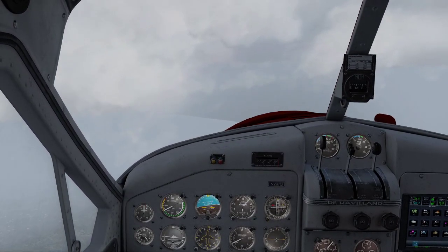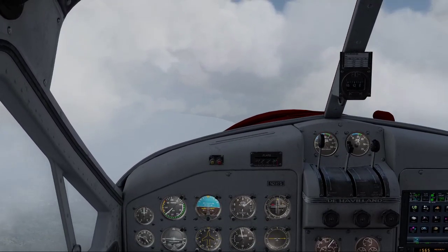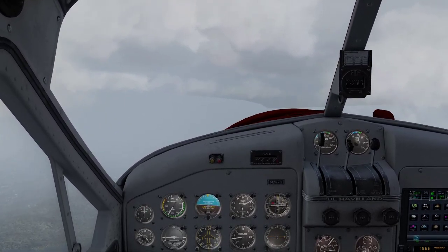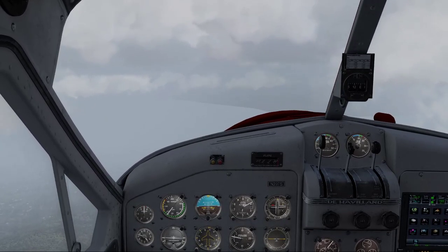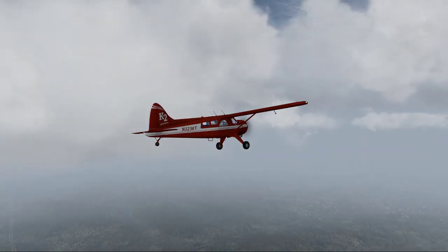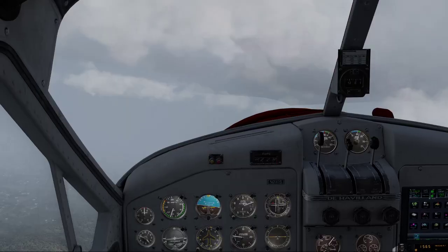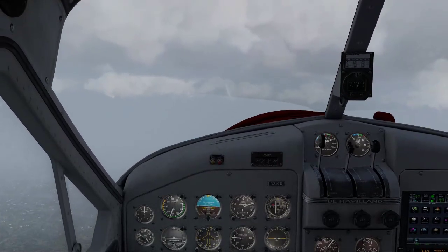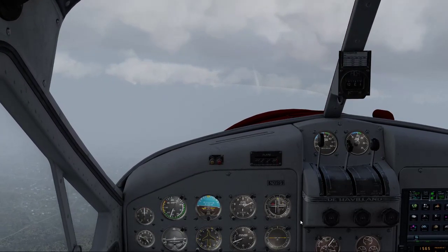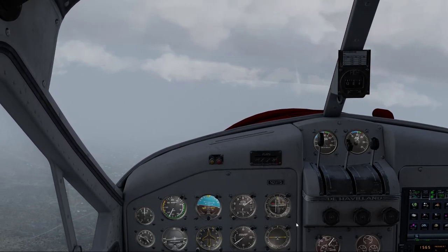Boy, we are getting pushed around here, though. That's part of why I did this tonight, I'll be honest with you. Even though I wanted to have that nice, beautiful view, I don't mind a little bit of a challenge. Okay, I'm sliding a little bit to the right. I am showing I'm within probably 2 to 3 minutes of Norwich.